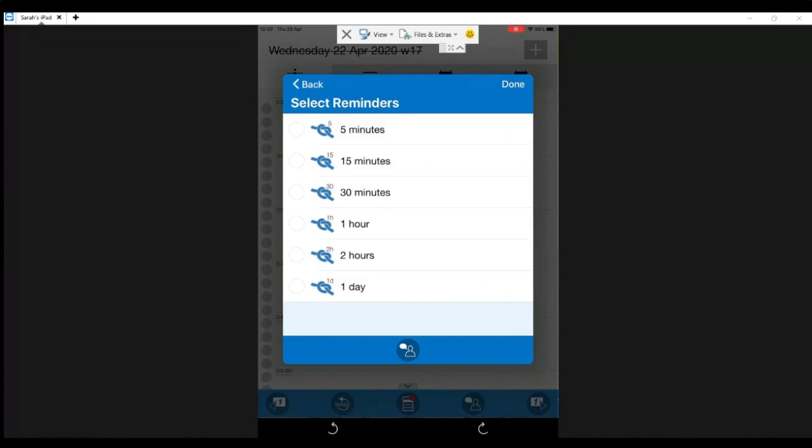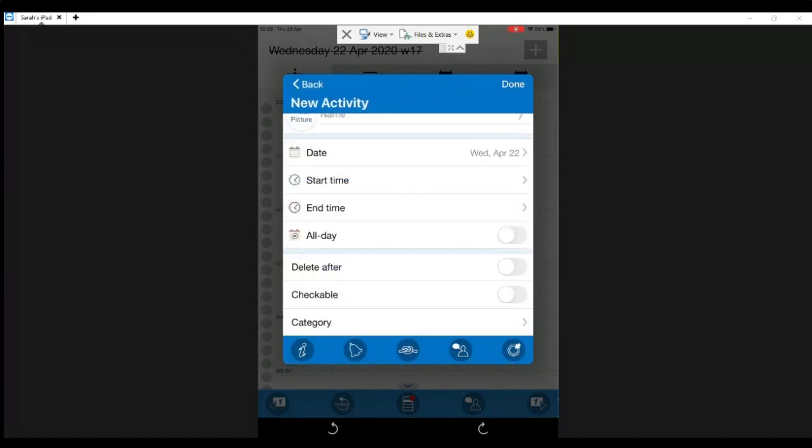You've also got the option to set reminders. So if somebody looks at an activity and thinks, oh, I need to do that, and you know that it's going to be something that they'll put to one side and go back to, then you can set reminders so that it keeps reminding them until they actually action that activity.